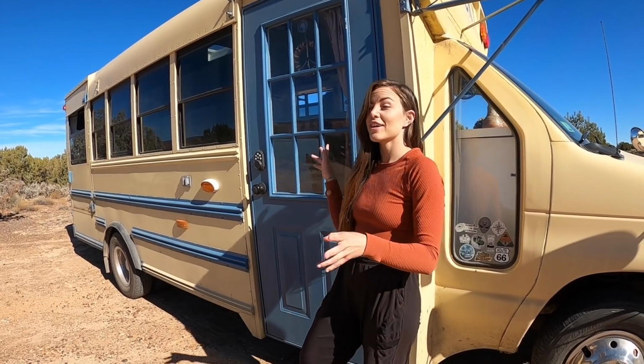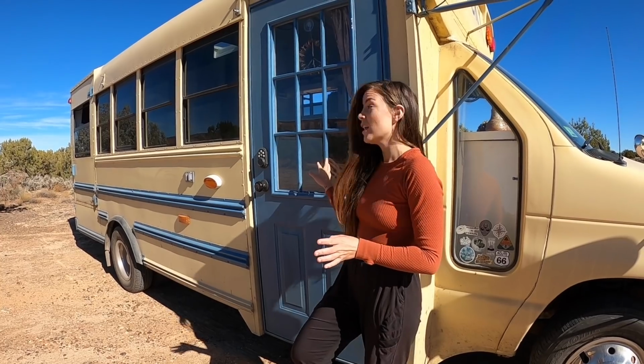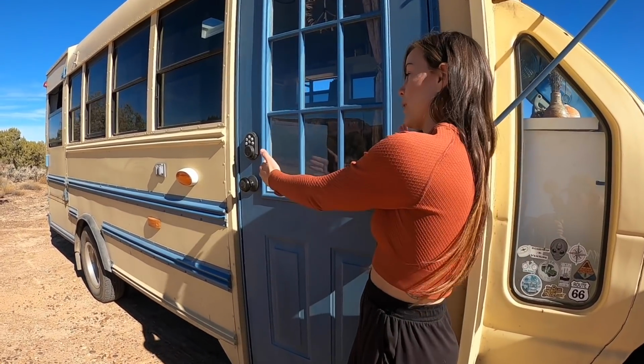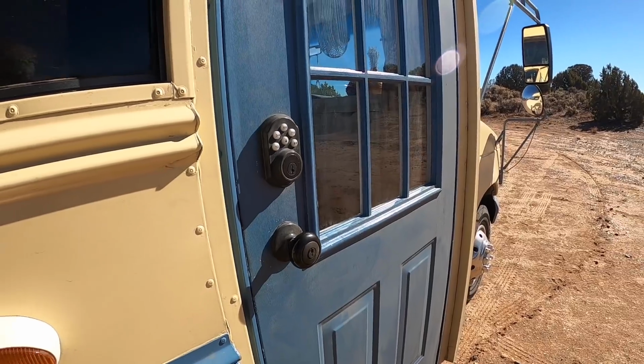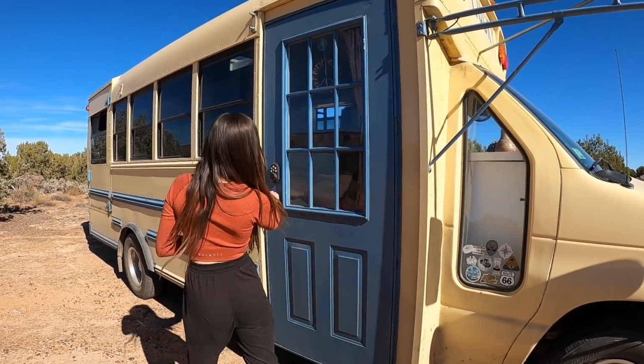So the tour starts here. I decided to replace the traditional bus door with an exterior grade mobile home door, which fit width-wise. I also went with a keyless entry lock here with a deadbolt, just so I don't have to worry about losing my keys on a hike and not being able to get back home. So let's go in.